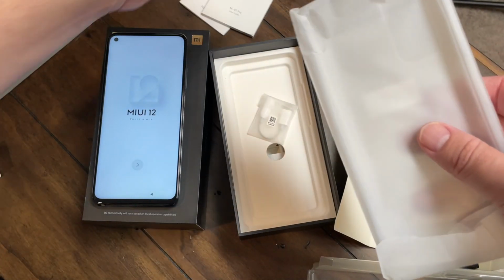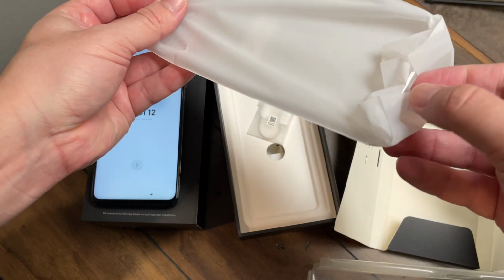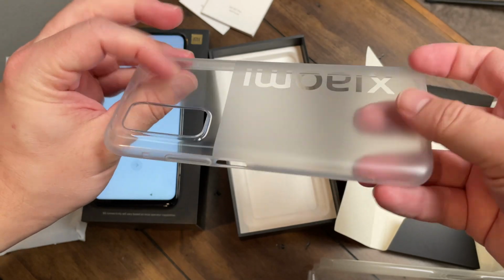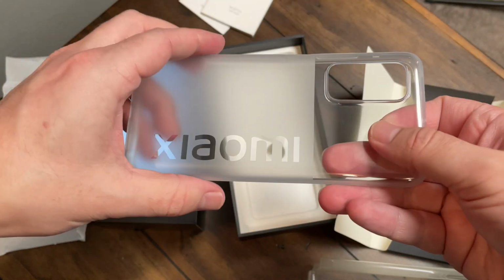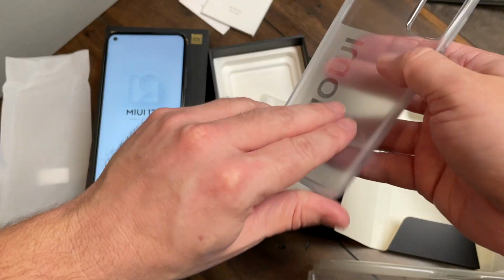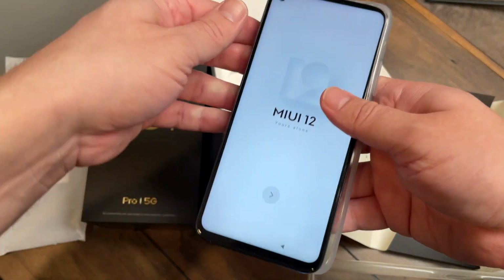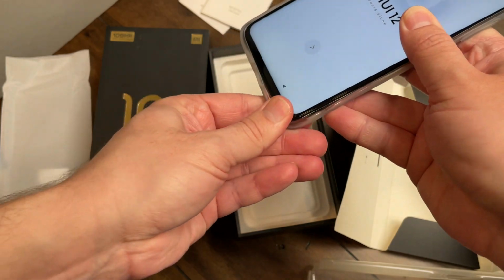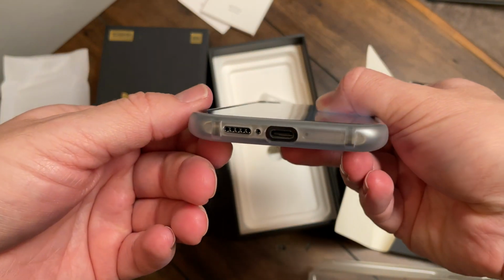Now, of course, we have the world's most meaningless documentation, as always, and we have this clear case. It's a solid clear case. It should last you just fine. I'm glad they put this in here because, of course, there's probably not going to be a whole lot of third-party accessories you can get here in the US, but I'm going to check that out and hopefully have some updates when I get around to my 72-hour and my full review.